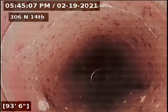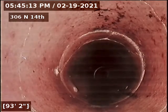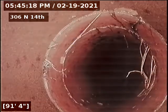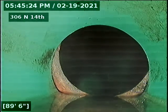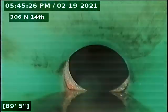There's another crack you can see right there. There's another crack right there just before that section, that transition. There's some more cracking. Okay, this is a small repair that was done. This part looks good. Here's some PVC, this looks good as well.